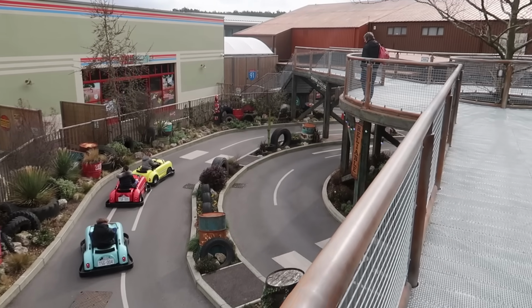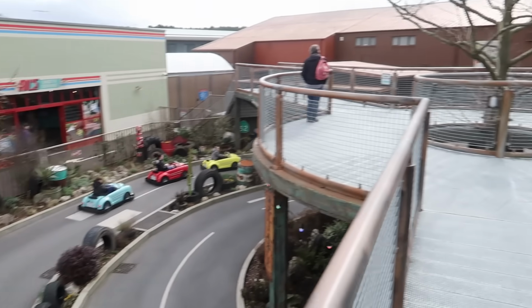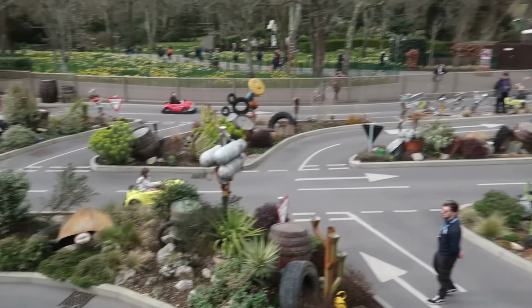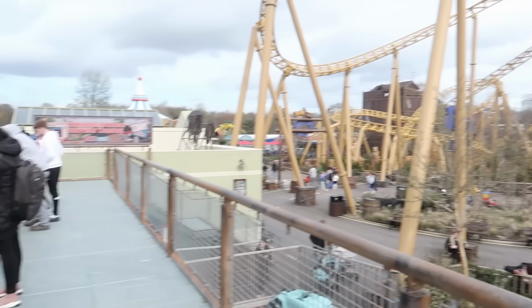The driving school that they've got. It is fantastic round here. You know what makes this? The adults can go on as well and sit on the back just there. How cool is that? I do love it. Lots of theming round here as well. It is great. Do you want to go, Charlotte? I want to. Oh, I love it. Absolutely brilliant that is.